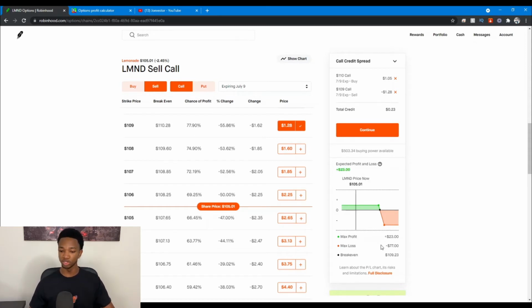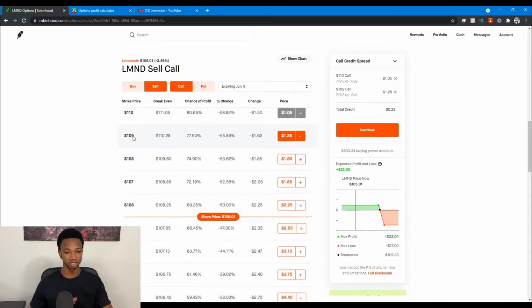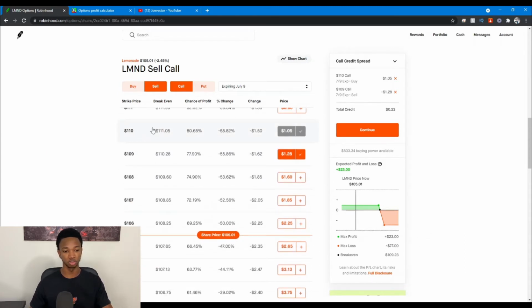Now, the reason why the max loss is $77, you want to take the difference between the two strikes. So 110 minus 109 is $1. In options, you want to multiply it by 100, so that's $100 minus the credit we receive, $23. That gives us the $77 max loss. But as I said before, the probability is in our favor, so you're going to be winning this trade most of the time.